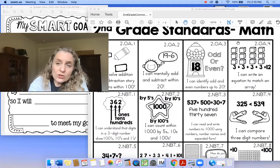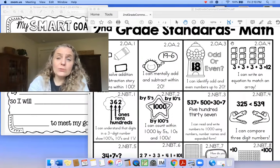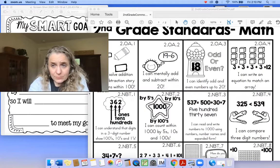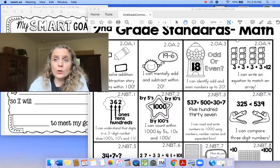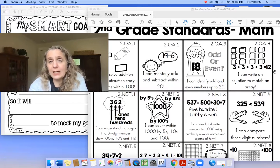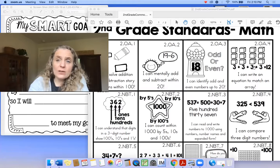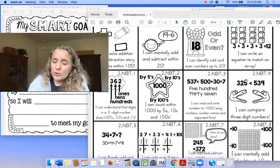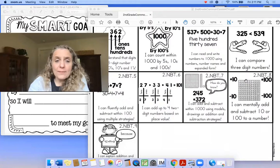We haven't done super duper much with arrays. So we will be working on arrays. That's sort of like the beginning of multiplication. So if you have four groups of three, you can go 3 + 3 + 3 + 3 and it's 12. So I can write an equation to match an array. We haven't done a lot with that, so we'll be focusing more on that. Okay.